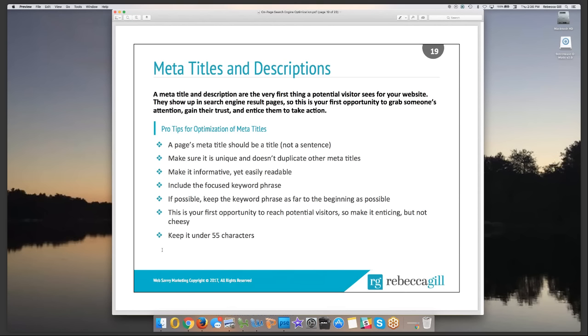So meta titles and descriptions, I touched on this before. These are really important because, again, they're the first thing that you see before anyone ever even gets to your website. It's your first opportunity to reach out to somebody and say, hey, this is what my content's about. This is what shows up in the search engine results page. You want to make sure it describes your content, and you want to include your keyword phrase.